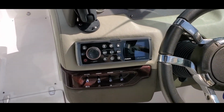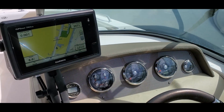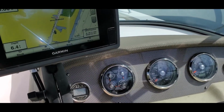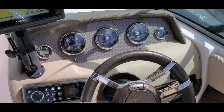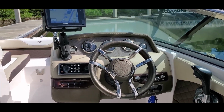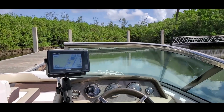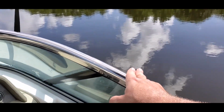Fusion stereo system, the best in the industry. It is Bluetooth capable, folks. And a 7-inch Garmin GPS touchscreen, one of the best units in the industry. And the gauges are all crystal clear, folks, not sun faded whatsoever because the boat has a full Sombrella cover that's in great shape. Just an awesome helm layout, and it looks good. It's just a sharp looking helm. Being the captain on this boat is awesome.